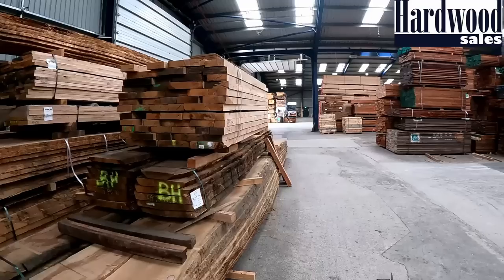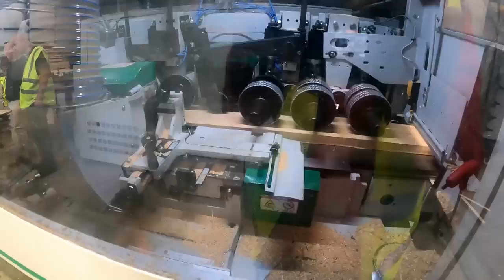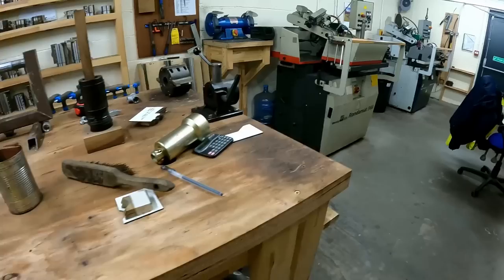So, should we go and get our wood? This place is absolutely amazing. It is massive. They have got every type of wood that we could possibly need, so I think we'll get to know these guys quite well. John at the moment is giving us a little tour around, and I'm like a little kid in a sweet shop again. So how long have you been in business? We've been in business for 17 years.